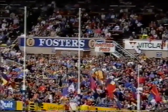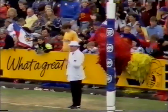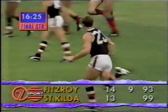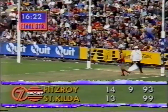This to make the margin 11 points. It's bending back. Another poster, the second of the term. Well, they've kicked a lot of behinds, as you can see. 13-21 to 14-9. The margin back to 6 points.